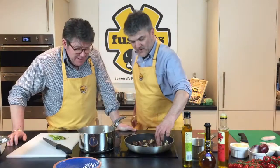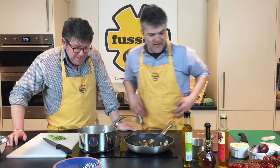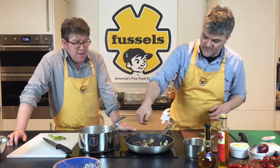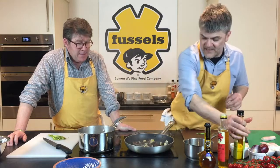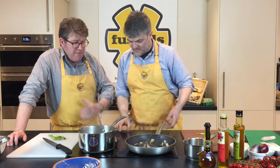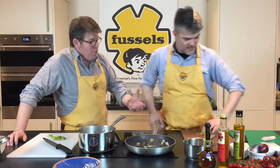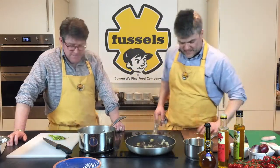Yeah. So now we've got that going on, which is great. I'm going to put a little bit more oil in here. So a bit of oil, and now I love this. This is the part of cooking I love, where we can see it cooking, we can hear it cooking, but more importantly, we can smell it cooking. Exactly.